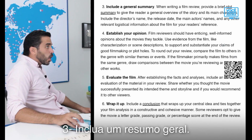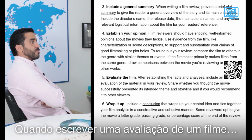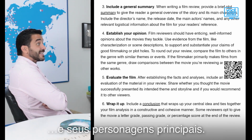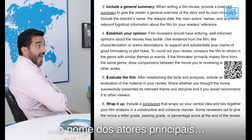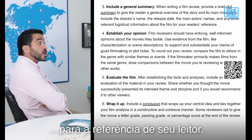3. Include a general summary. When writing a film review, provide a brief plot summary to give the reader a general overview of the story and its main characters. Include the director's name, the release date, the main actors' names, and any other relevant logistical information about the film for your reader's reference.